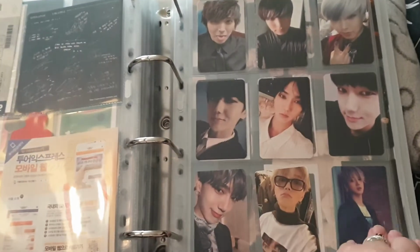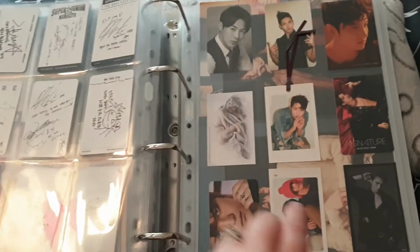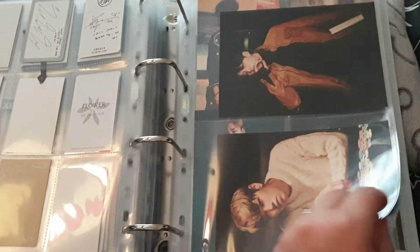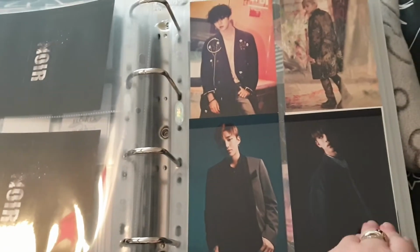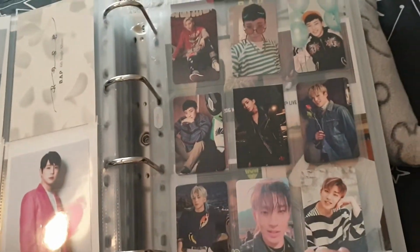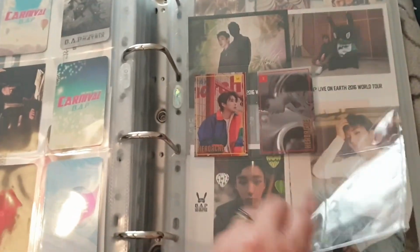And then as we work our way towards the back of this binder, you will see that it's older groups that obviously aren't really around anymore. Oh my god, my Dongwan. I used to collect his cards. You'll find I used to collect a lot of stuff and never fully collected a lot of stuff. I got his Headache cards.